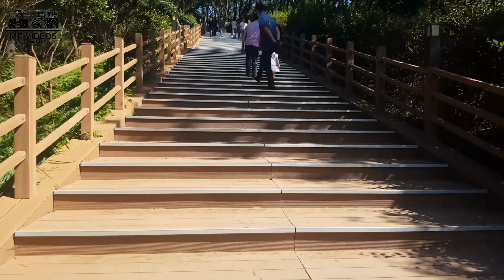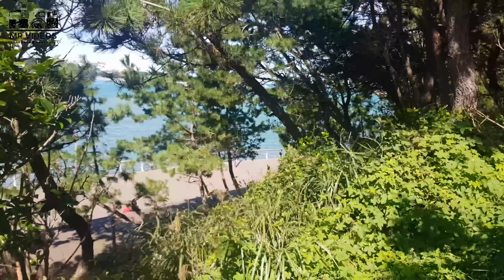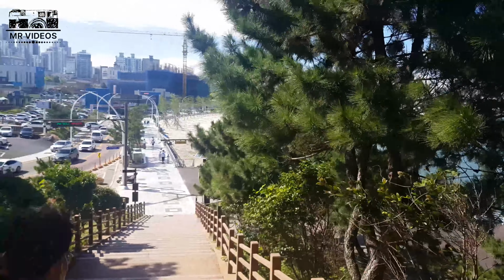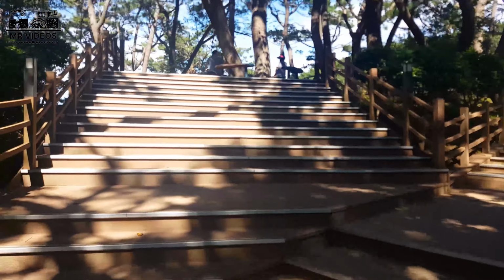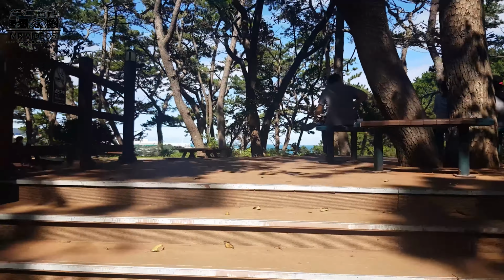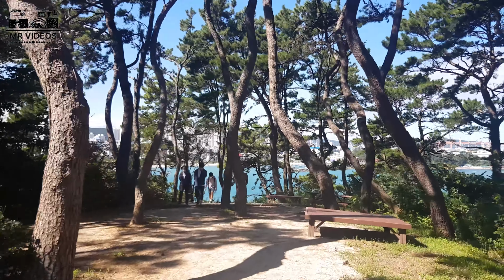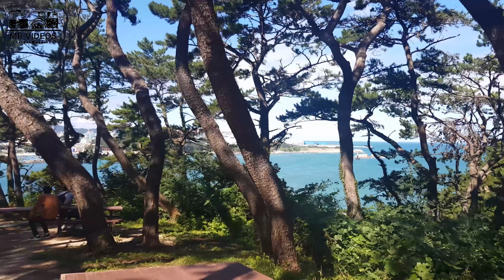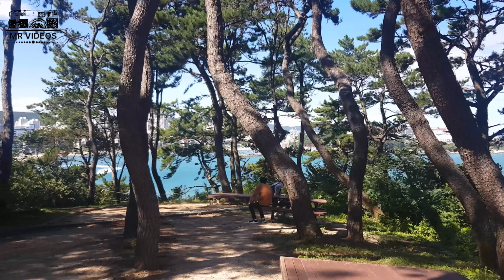Right next to Ilsan Beach is the famous Daewangam Park and a lighthouse. Visitors can take the stairs next to Ilsan Beach to reach Daewangam Park. The view of the sea, when you look at it from this side, through the branches of trees, is very beautiful. This route is beautiful, covered with trees and splendid views of the blue sea that can refresh your mood.